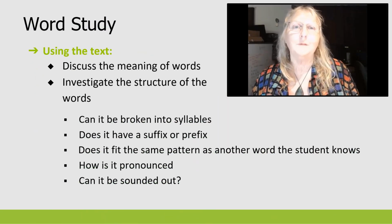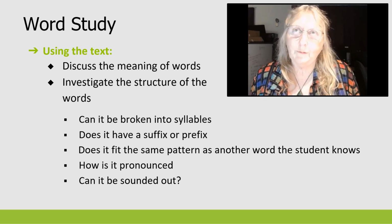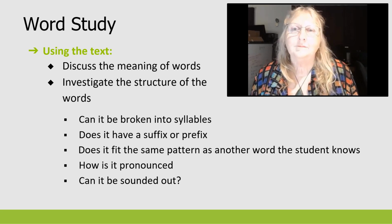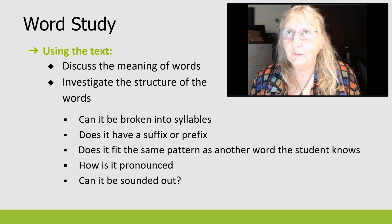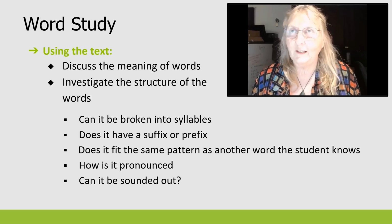So starting with word study, get them to scan for the words. And if you think that they're reading every word, ask them to go backwards, because they can't really read every word if they go backwards. Get them to underline the words if you can. If they've got a photocopy, get them to underline the words that they are not sure about and discuss those.